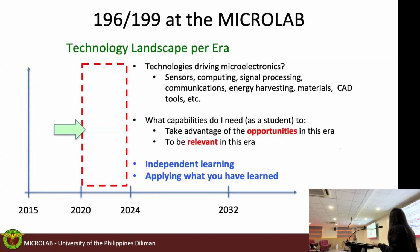So in Microlab, you will have to learn yung independent learning, wherein of course you will be reading technical papers such as conference papers, journals regarding the topics that you want to explore, and of course applying what you have learned. This is with the aid, of course, ng advisors na I'm sure na hindi naman kayo papabayaan.